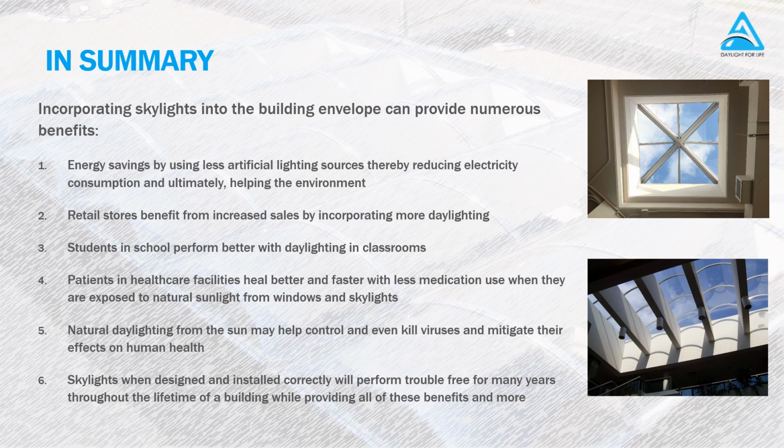So just to summarize our presentation today, incorporating skylights into the building envelope can provide numerous benefits. We talked about energy savings, how using skylights can allow us to use less artificial lighting, therefore reducing our energy consumption and ultimately helping the environment. We heard about retail stores, how they can benefit from increased sales by incorporating more daylighting. Students in school perform better with daylighting in classrooms. Patients in healthcare facilities heal faster and better with less medication when they're exposed to natural sunlight from windows and skylights. Natural daylighting from the sun can help control and maybe even kill viruses and mitigate their effects on human health. And finally, when skylights are designed and installed correctly, they should perform trouble-free for many years throughout the lifetime of a building while providing all of the benefits that we just discussed and more.